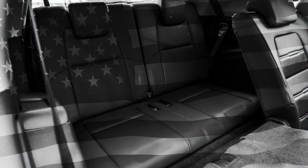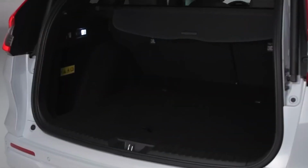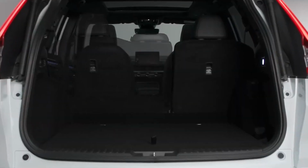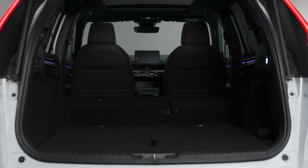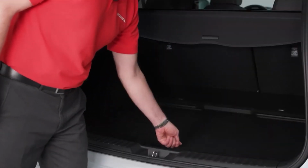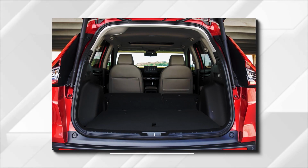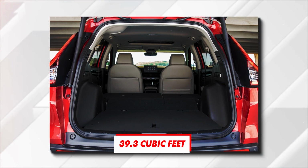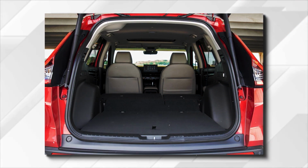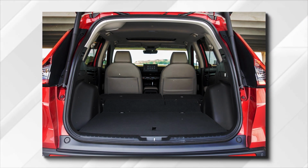Unfortunately, such a model is not available in North America, but the lack of a third row can be seen as a positive thing as well, because it leaves more cargo room, and that has always been CR-V's important selling point. If you're interested in numbers, here they are: 39.3 cubic feet behind the second row and 76.5 cubic feet in total, which is enough to put it near the top of the segment.